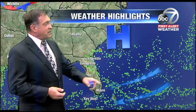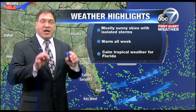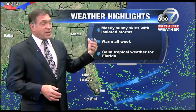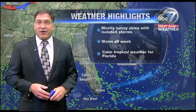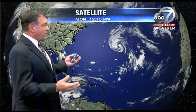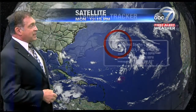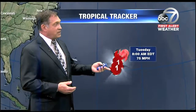High pressure remains the dominant feature. East wind continues to blow, so we'll have mostly sunny skies with only isolated inland showers. It'll be warm all week long with that high pressure ridge where it is. And so far, tropical weather is pretty calm for the state of Florida. Actually, for most everywhere, we only have one system way out here in the Atlantic, and it's of little bother really to anyone. It's got 60-mile-an-hour winds. It will probably see some strengthening. It may become a hurricane with time.